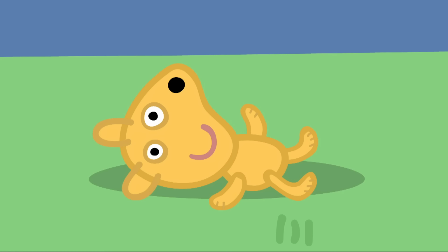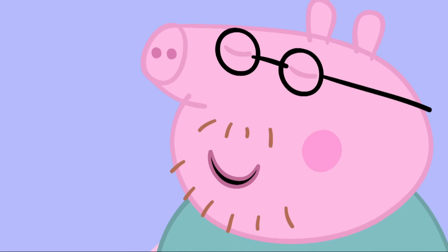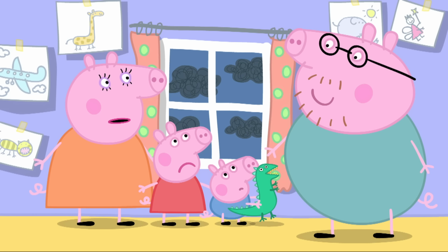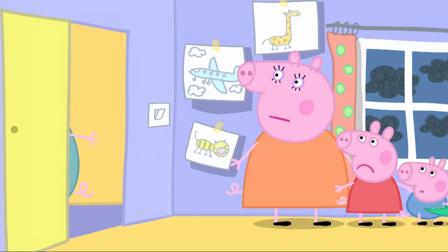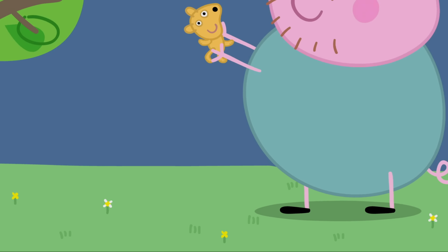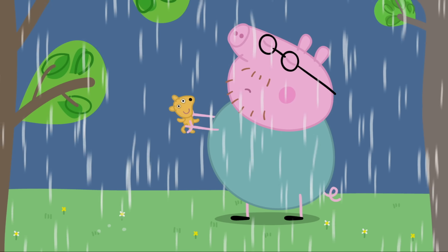Teddy! I left Teddy in the garden. He'll get wet. Don't worry, Peppa. Daddy Pig will rescue Teddy. You'd better hurry, Daddy Pig. It's just about to rain. I know all about thunderstorms. It won't rain for ages. As I thought, plenty of time before it rains.